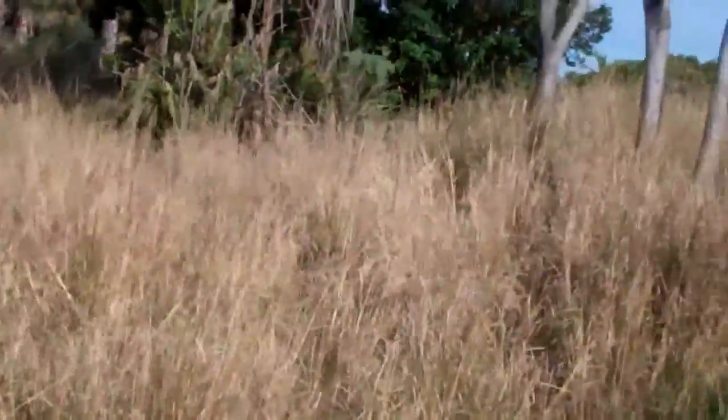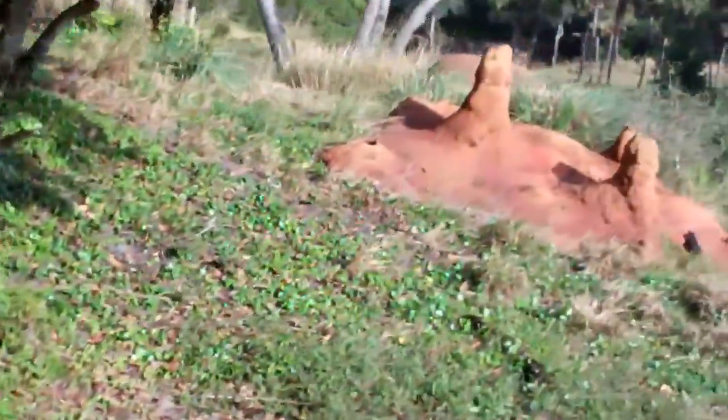If you look straight ahead, way there at the top of the hill are some white-bearded wildebeest. They have one of the largest migrations, also known as gnu, for the funny noise they make.